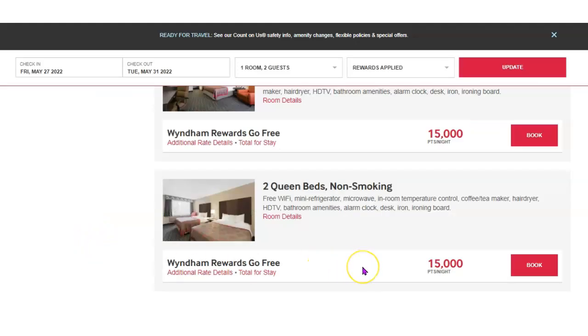Now let's come back to the Ramada Hotel website. So remember, during the holiday weekend, Memorial Day 2022, each night costs 15,000 points. If you decide to sign up for that Visa card that costs $75 per year, you're going to get a sign-up bonus of 45,000 points after spending $1,000 within the first 90 days. So 45,000 points will give you 3 free nights during this vacation. To get the 4th night for free, you need another 15,000 points.